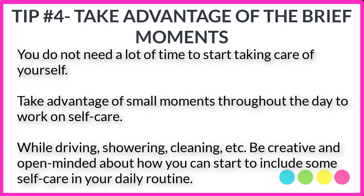Tip number 4, and this is huge, is to take advantage of the brief moments. Dementia caregivers are pressed for time. I don't have to tell you that. It could feel like you barely have time to eat, sleep, or even take a shower for yourself since all your time is focused on caring for your loved one. Sometimes we get so caught up in the idea that we need a lot of extra time to take care of ourselves that it stops us from taking advantage of the small moments we do have.